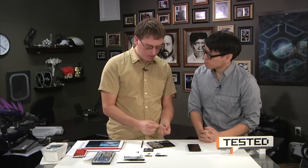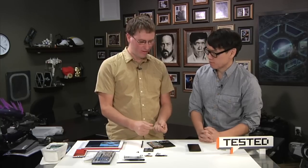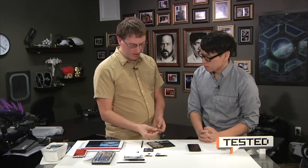Well, in this case, it's a completely discrete part, where somebody like Apple might integrate it onto the main board or integrate it onto an expensive cable. This is a standalone part, and super easy to get in and swap this out.